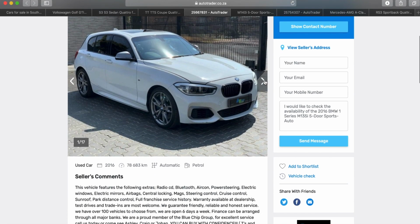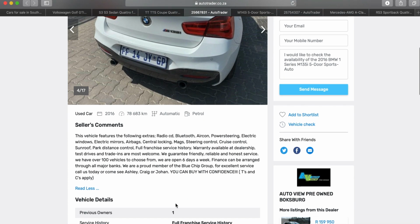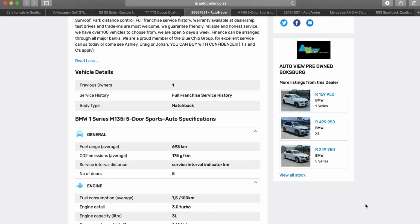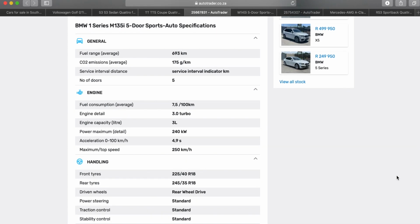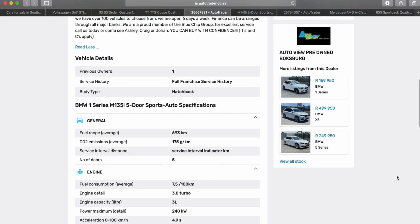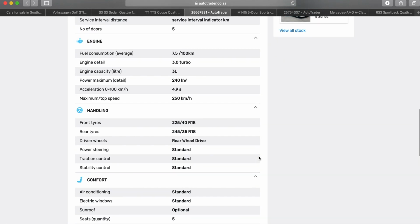All right, this one looks pretty clean. Okay, 2016, mileage 78,000. You can still play with it. An aftermarket performance exhaust would have been great on this one. Okay, we got full franchise service history. It's always great, so always look out for that, because you can then trace back what has been done to your car. So that's pretty cool. Of course, it's 3 liter, 240 kilowatts. Okay, I thought these are about 230 or 235 kilowatts. Okay, cool, 240 kilowatts. I thought that was an M140, but that's interesting.